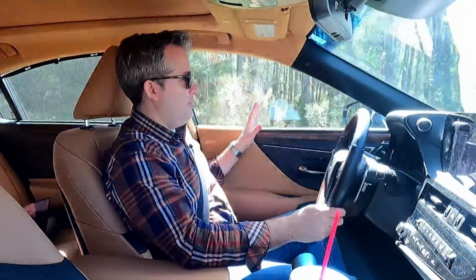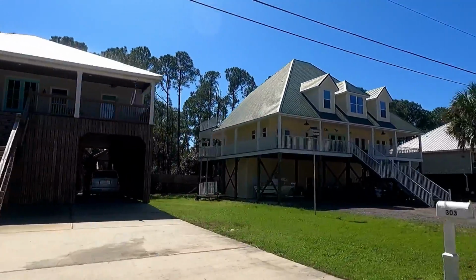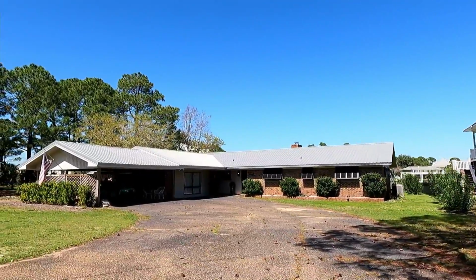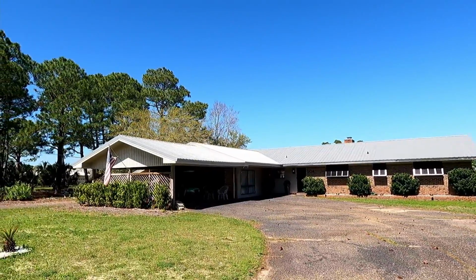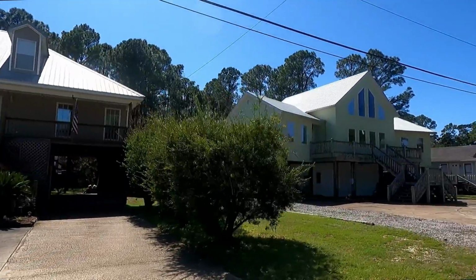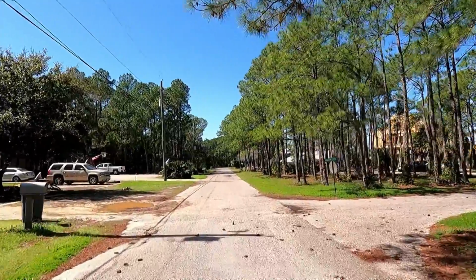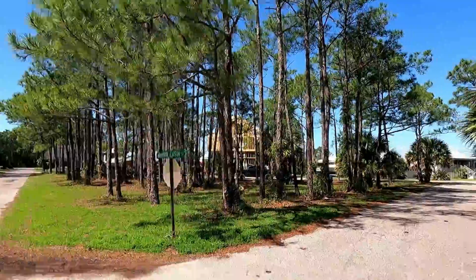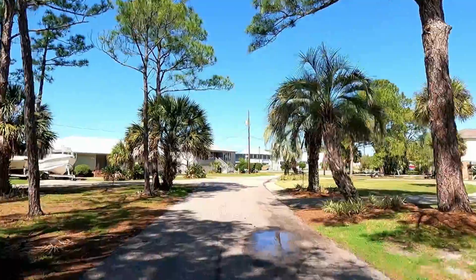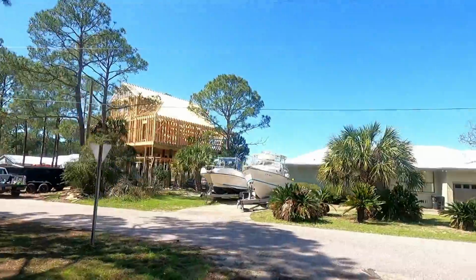And if you notice the houses on the left, these are newer, and you can just tell they are prepared for any type of issues with the water. But look over to the right. That house is directly on the ground. So it just depends. You're going to see a little bit of everything on Dauphin Island. And we're going to turn here to show you how close they are to the water. Yeah, this is a beautiful place. Look how high that place is. Now that will be an amazing view.